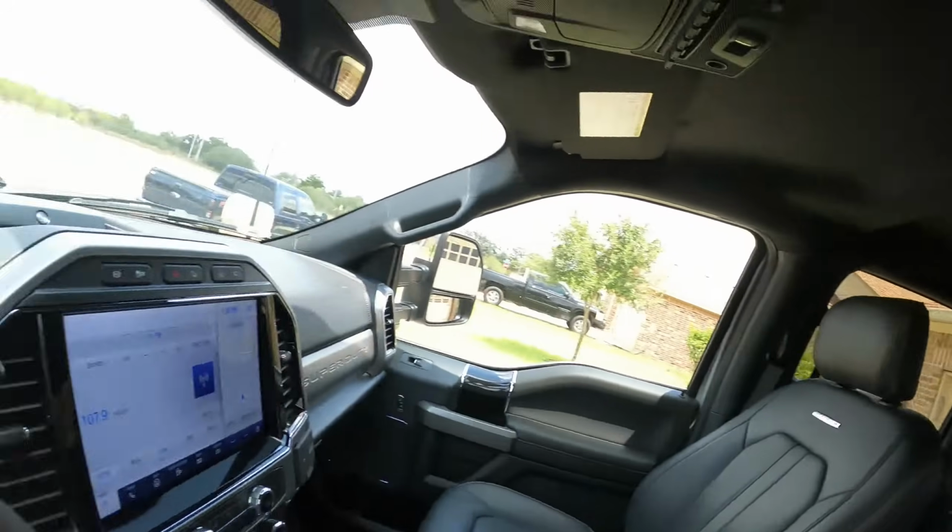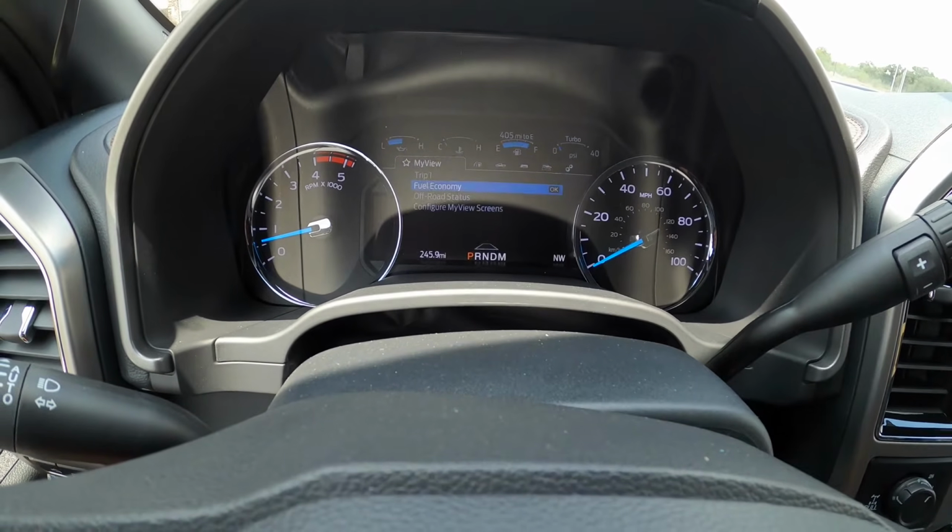We will jump into the 6.7 liter Powerstroke. We'll talk about specs on that, and we'll do a startup so you can see exactly how quiet this thing is. It is crazy. But like I said, 250 miles on this Platinum Tremor. I hope y'all are enjoying thus far, so let's jump into the powertrain side of it.